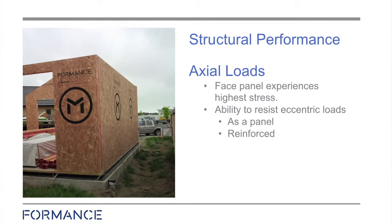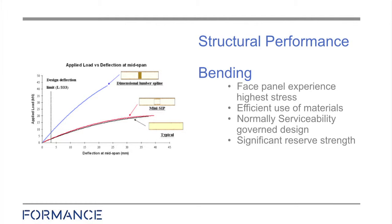So, how does SIP work? For actual loading, the load bearing capacity is over 3 tonnes per metre. That's all carried by the facing panel. Should you actually need a little bit more than that, we reinforce the joins that Nino was talking about with some structural timber, particularly around concentrated loads. For bending, the facing panel provides the flexural strength of the SIP panels.